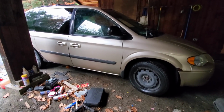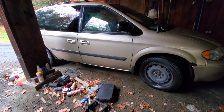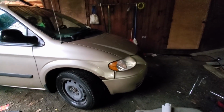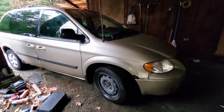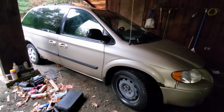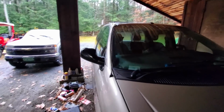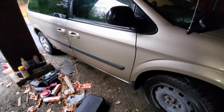after I got it, was the muffler, which rusted through, and also then the oil pressure sender switch. That stopped working, so my oil light keeps coming on. I haven't fixed that yet because it still has pressure. And then the window regulator over here broke, which I still need to fix, so this window doesn't roll up and down. So I definitely had a couple of things break that weren't stated in the ad.